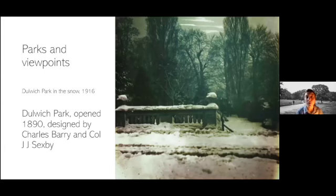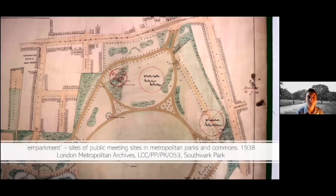We've got a lovely, actually evocative picture, of Dulwich Park in the snow during the First World War. Dulwich Park was opened in 1890, designed by Charles Barry, and then redesigned or extended by Colonel Sexby. But there's a process of emparkment.